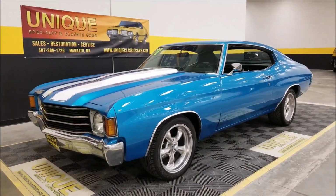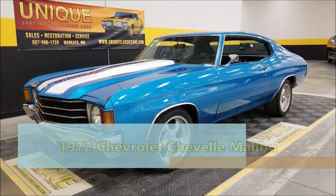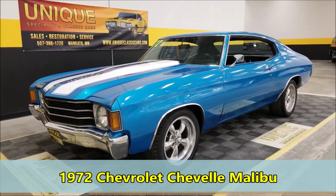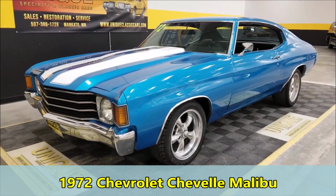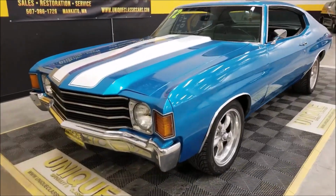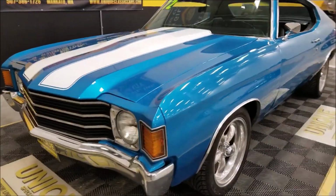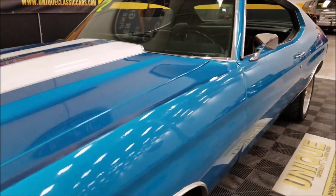Alright, Chevelle fans, here's the latest Chevelle in. Unique Specialty and Classics. 1972 Chevelle Malibu. Nice two-door hardtop car. Paint in this car, I'd call it a nice driver quality paint. It actually has got a nice luster, good shine to it. Good color on this car too.